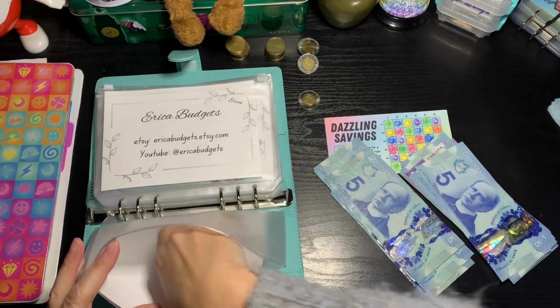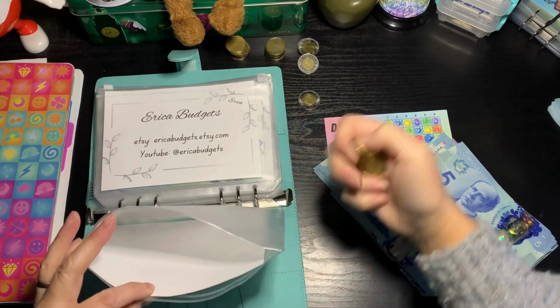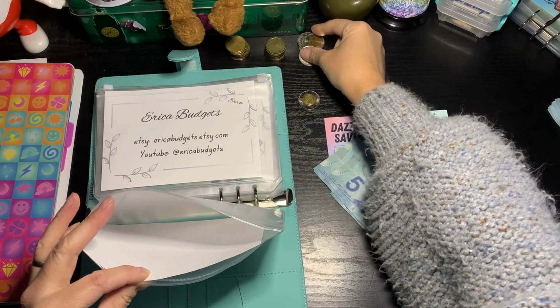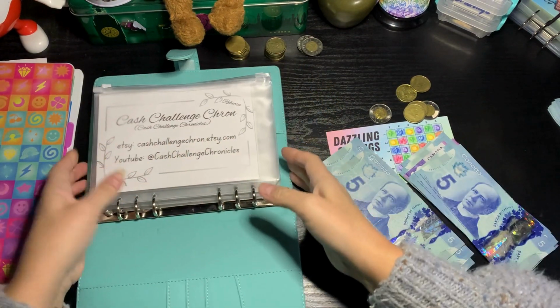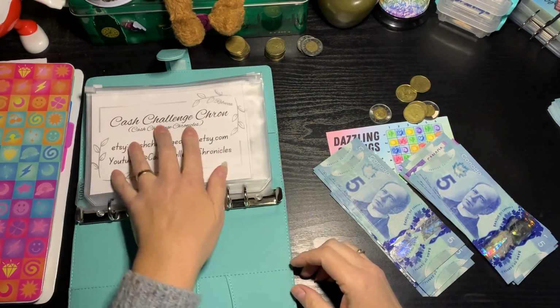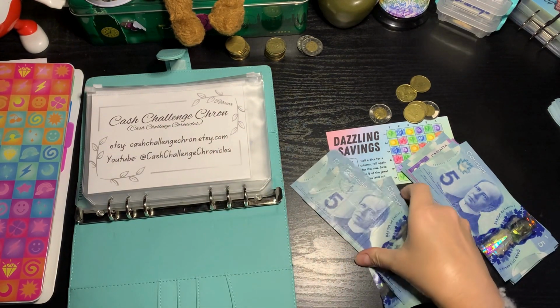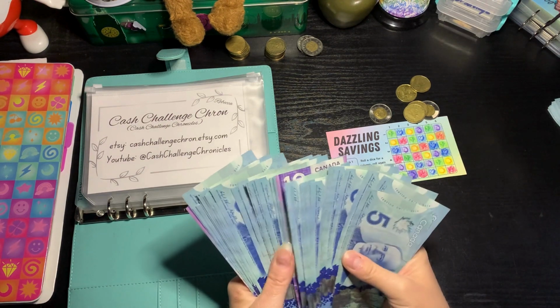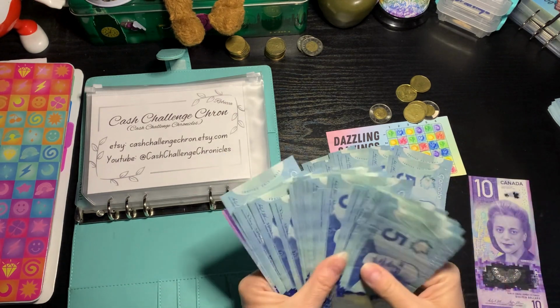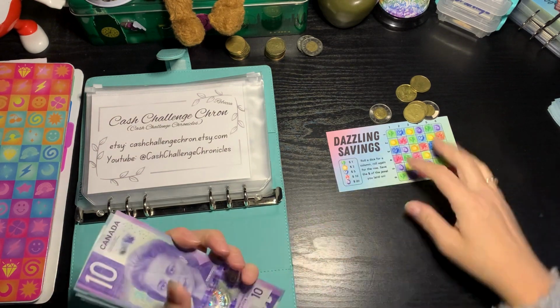Be sad to see this one go. I've had so much fun with it. Oh, my pass full. But this one I need. Okay. So this is from Cash Challenge Chron, and she's got an Etsy and a YouTube. All right. Okay. So, I'm so excited.